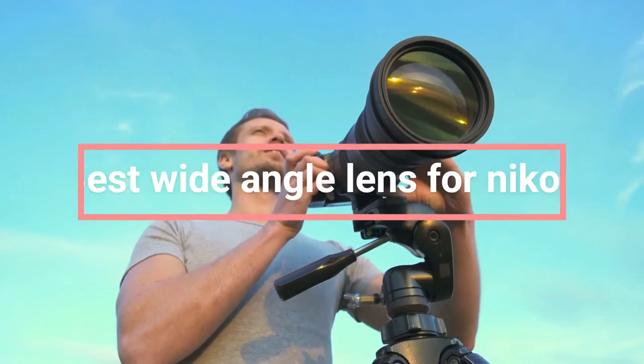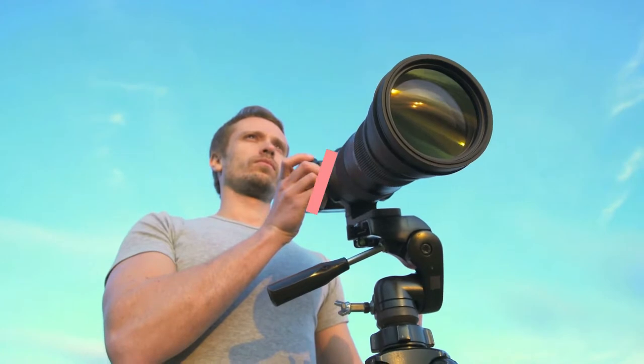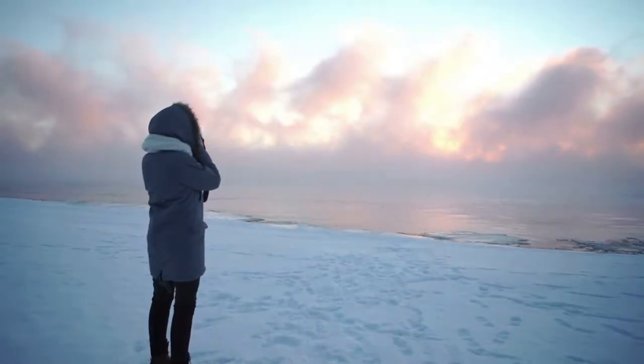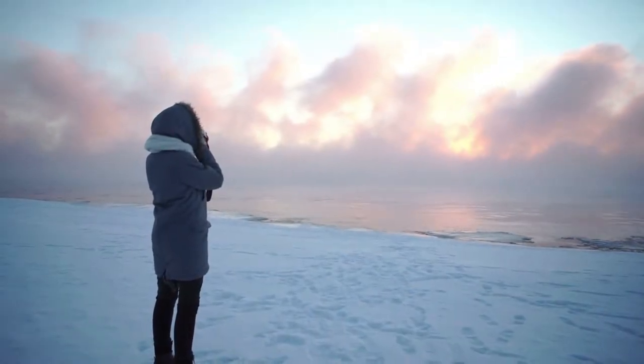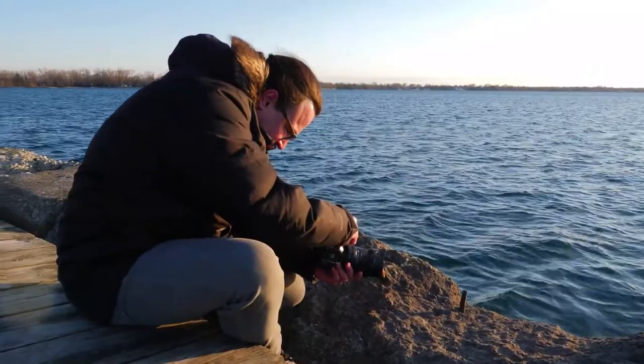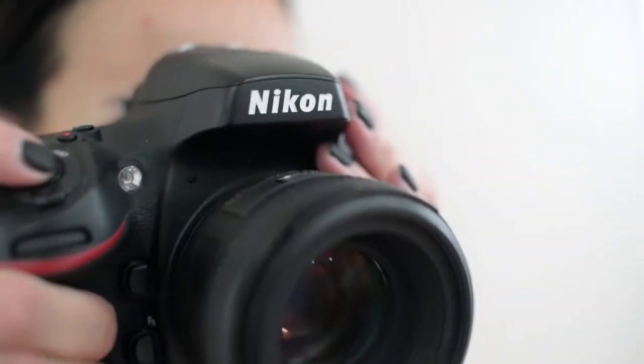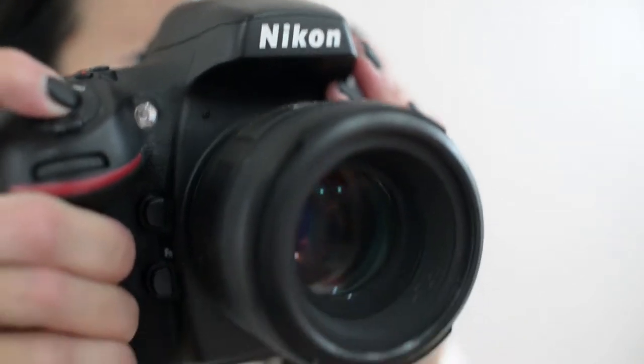A wide-angle lens is a great choice for photographers who want to capture a large field of view. There are many different types of wide-angle lenses available, and each has its own strengths and weaknesses. In this video, we'll take a look at the best wide-angle lens for Nikon cameras. We'll also provide a buyer's guide to help you choose the right lens for your needs.